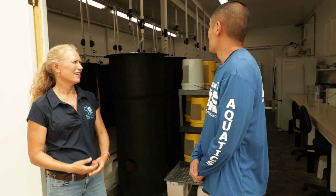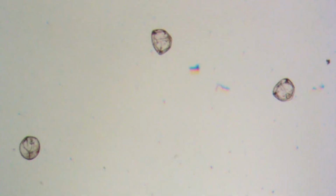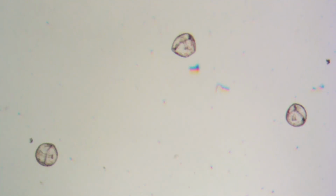This is called the larval room, LR for short. Think of this as like a womb or like an incubator. This is where we bring the urchins from egg all the way until they're what we call competent larvae, meaning they'll be ready to settle into a juvenile urchin within the next 10 to 24 hours.